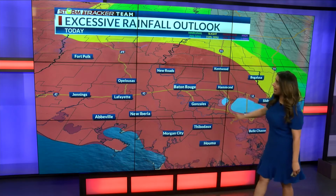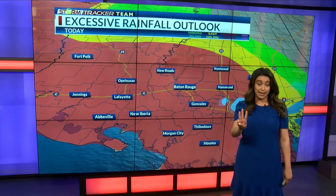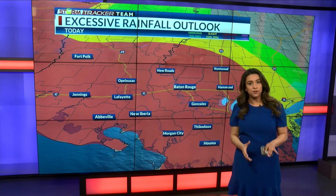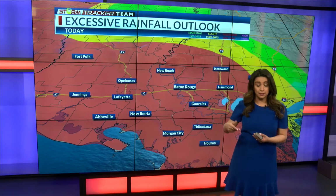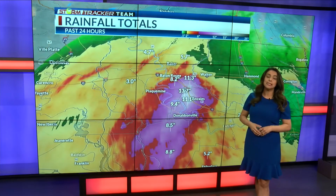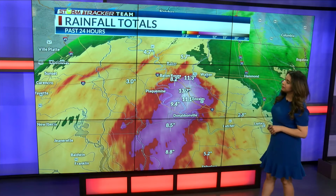Now we are under a moderate risk for excessive rainfall today. That's a level 3 out of 4 on the scale. This is not for severe weather, but this is for excessive rainfall. So we'll likely have any thunderstorm that develops produce some very heavy rainfall. We have a lot of moisture in place, and so it's not going to take much to see some issues. Heavy rain, very slow moving storms, that equals just a lot of trouble.